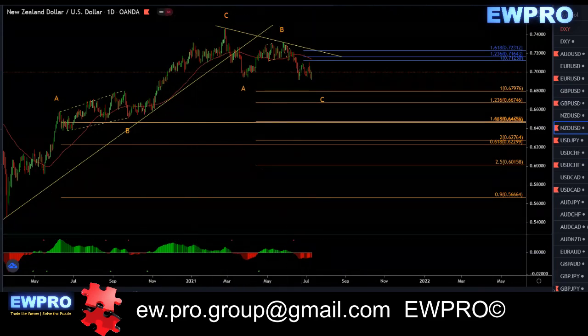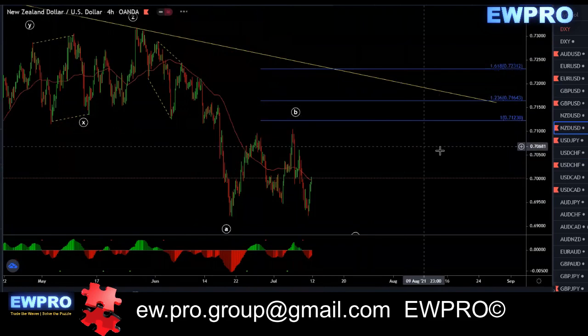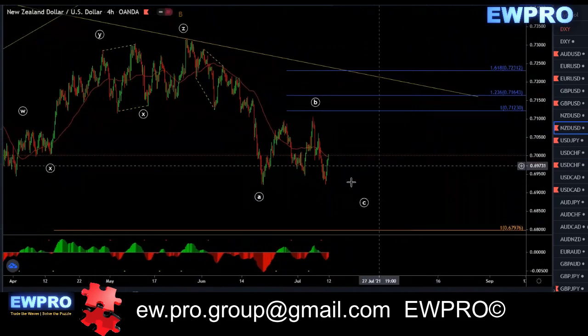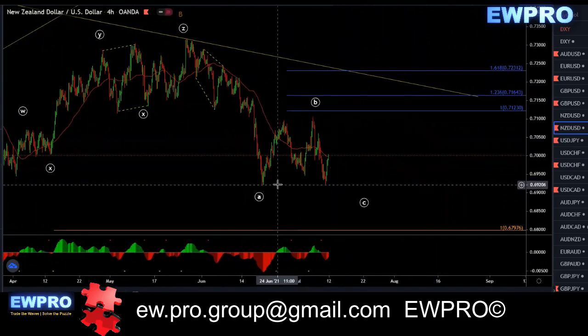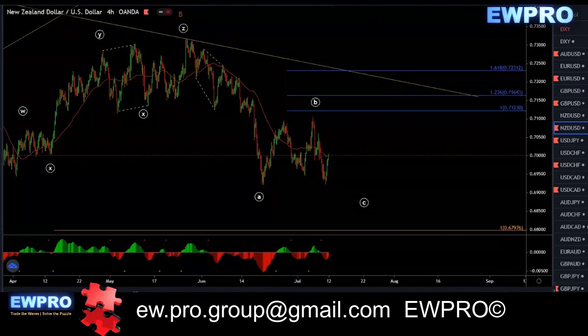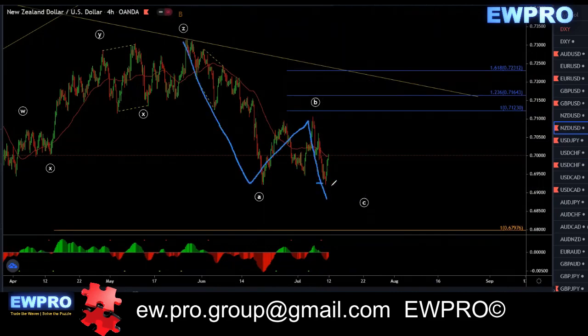Looking at the H4. Now we got a double bottom here. This one here didn't quite go and break. We're looking at this as an A, B, C last week to go and break this low. It didn't quite go and break that low, unfortunately.